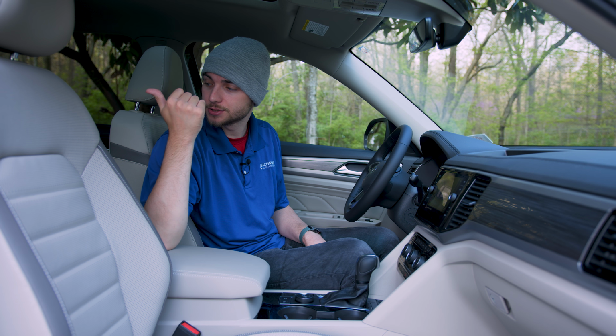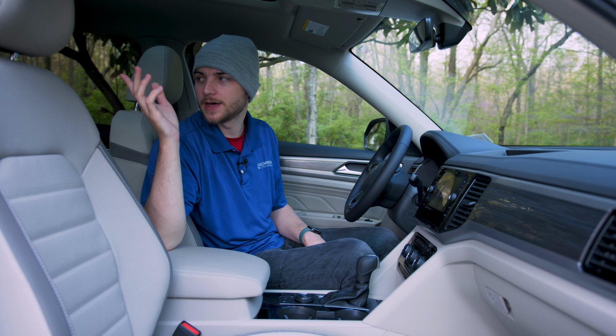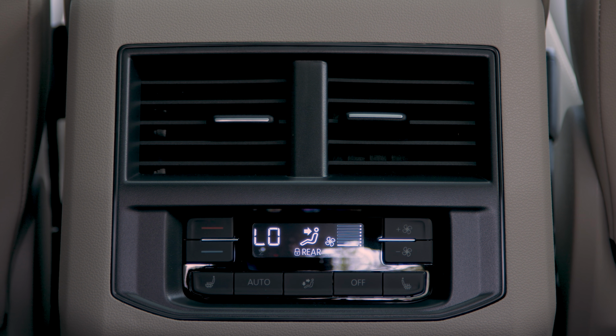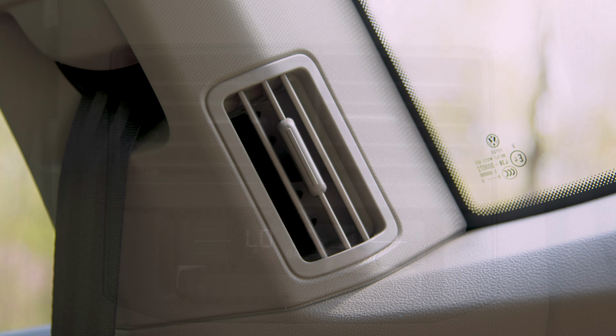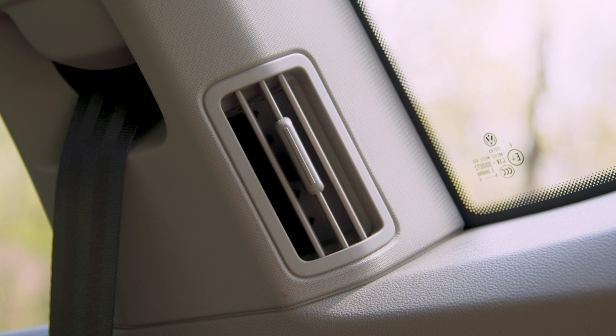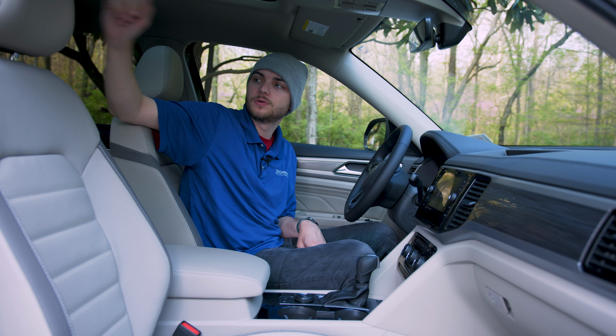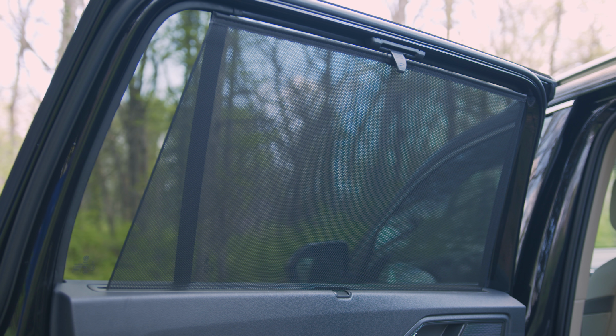Also, the captain's chairs in the back, they're manually adjustable, but they are heated, and you have the rear climate controls, like I mentioned, and charging ports back there. Also, in the third row, you have vents as well. I don't know if you have charging ports back there. I'll put on screen if you do. But additionally, you have shades in the second row windows that are manually adjustable.